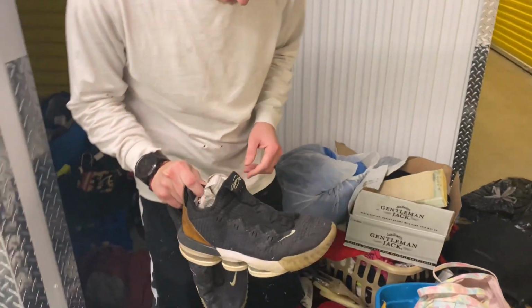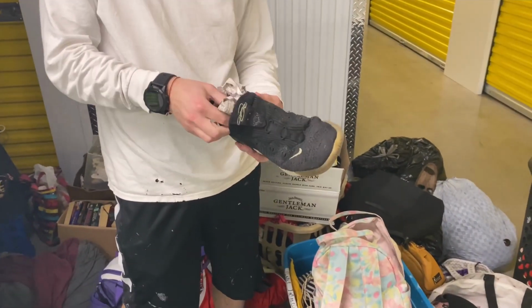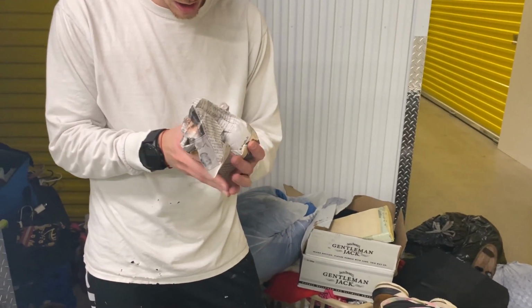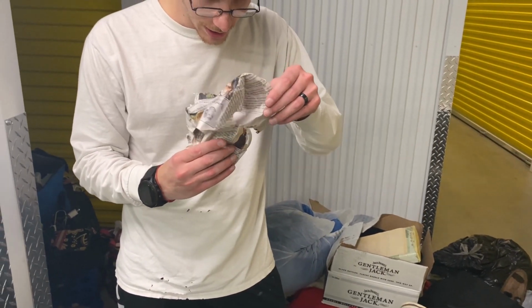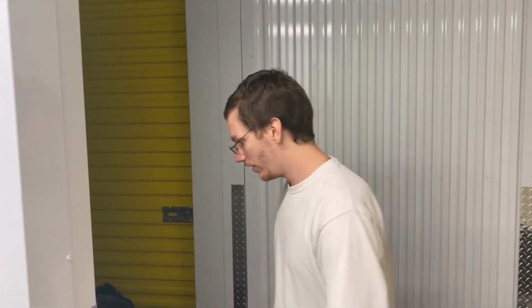Okay, these are the nastiest shoes I've ever seen, but there's something in the shoe. Who put something in their shoe? It has to be nice. Rolled up 20s. I don't know what this is. I don't think I can show this. Oh. I think it's paraphernalia. Oh. In Tennessee? Yeah.